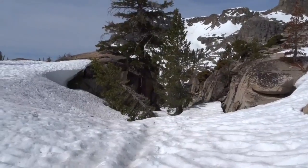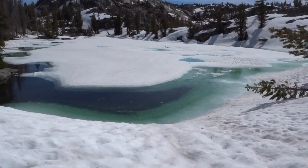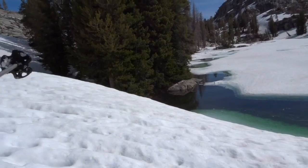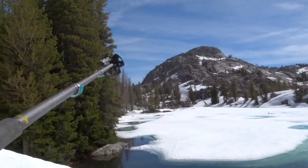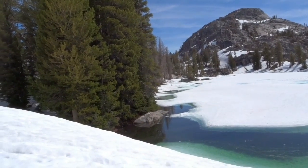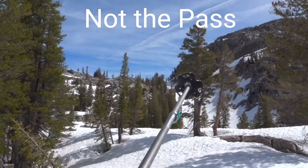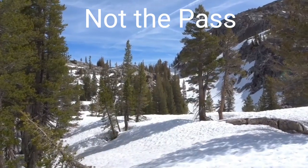I've just come up the snow chute, and here's a little lake. It's got no name, just small lake. I'm going to head around the side of it, and then sort of opposite this big feature here is Seavey Pass. And then I drop down after that. And a small climb up to a false pass before finally reaching the actual pass.